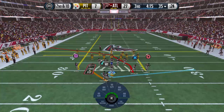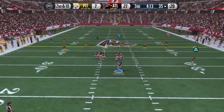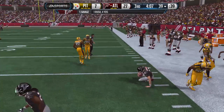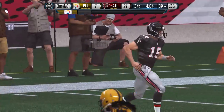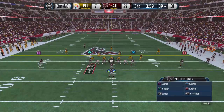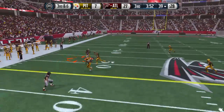So, second down here. Split backfield here. From the shotgun. Running away from the pressure. Taken down at the 39. On the way, third down. Falcons in the pistol formation. He'll fire it out to the left.